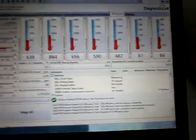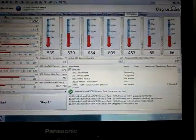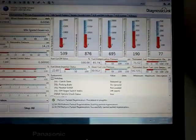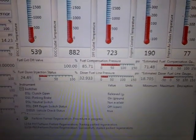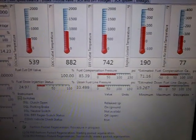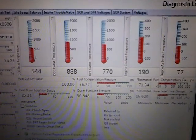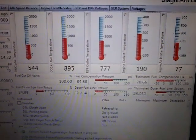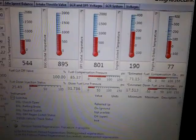Okay, we're going to go back into the service routines. Now I'm still in SCR. Let's go over to the DPF. Now, I was looking at the doser injection status earlier before we went over to look at the SCR. It's not injecting anything because it was not warm enough. The temperature's not high enough. It's about 542 right now. Never mind what I just said there. 895. Looking through the camera here.